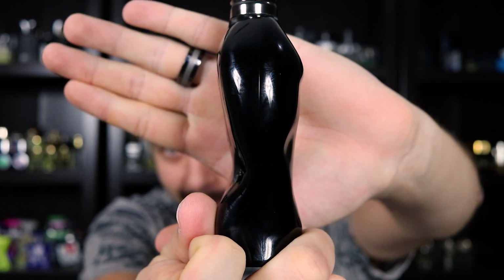Now this one does have an opening that's a little bit harsh. It's gonna turn some people off for sure. You get blasted with a big hit of fig leaf off the top. To me though, it's tremendous. I don't think it's too harsh. I don't think it's too powerful. I actually like the opening. It sets it apart from other fragrances out there.